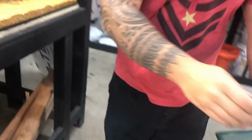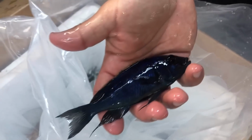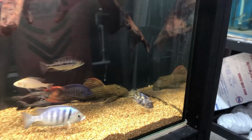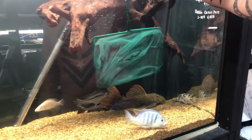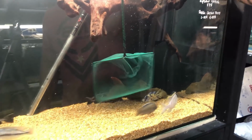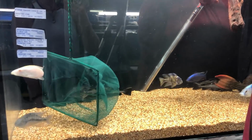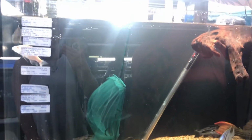Still, my favorites are the monsters, but look how nice this guy is. Look at the blue. A very deep blue when the light hits, you can see a lot better. What's the other one? This one here, the one in the middle. What is that? A fenestris. I don't know, I have to look it up. I don't remember off the top of my head. Oh! He must have went out of the tank.